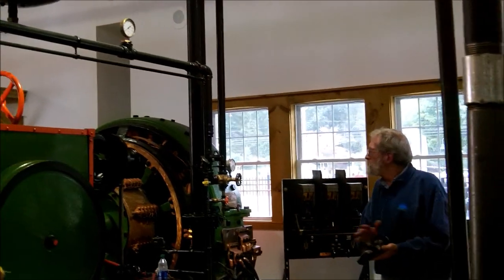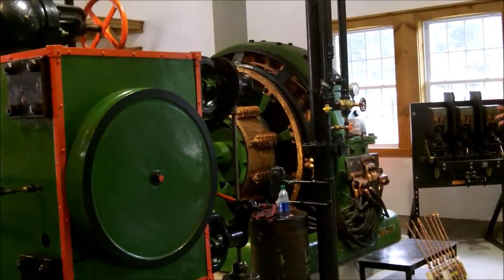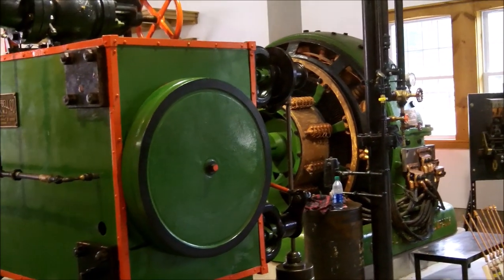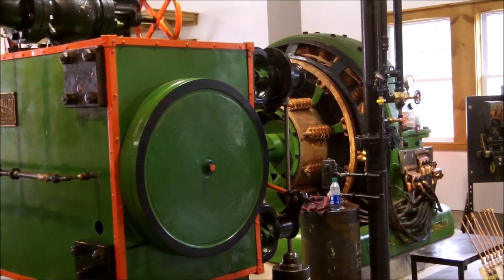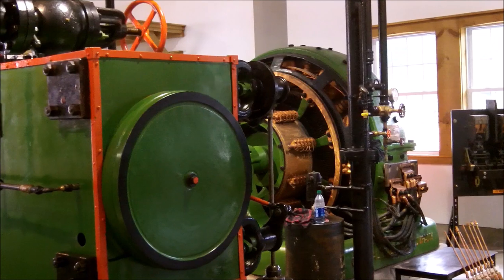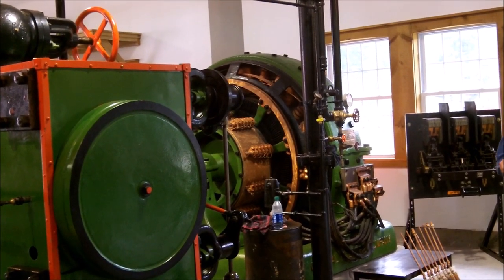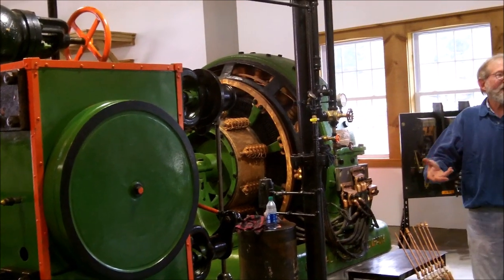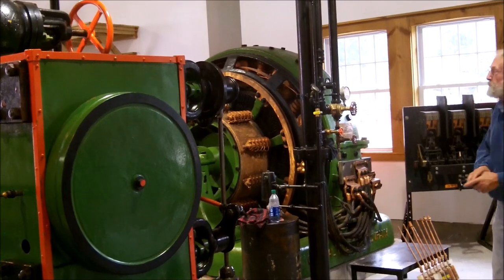This is a whole different animal here. The energy here comes from the gigantic mass of that flywheel, which weighs 30,000 pounds. It's only designed to go to 70 RPM, and at 70 RPM, the wheel is spinning 45 miles an hour. It's the equivalent of a tractor trailer coming down the hill with no brakes. If it wants to go, it doesn't want to stop.